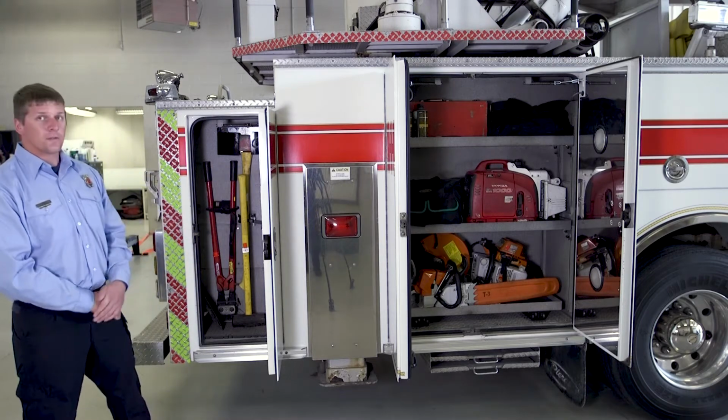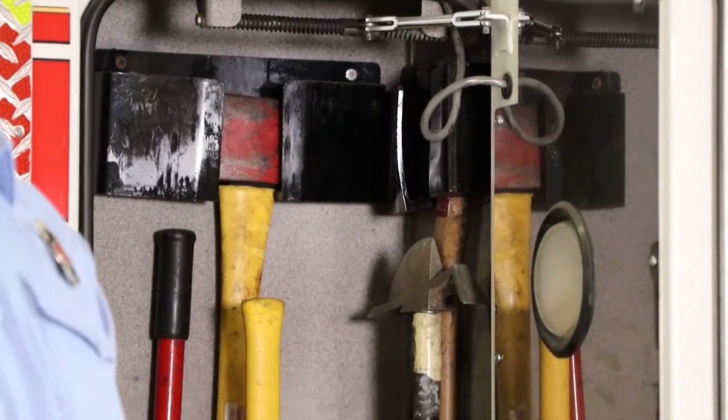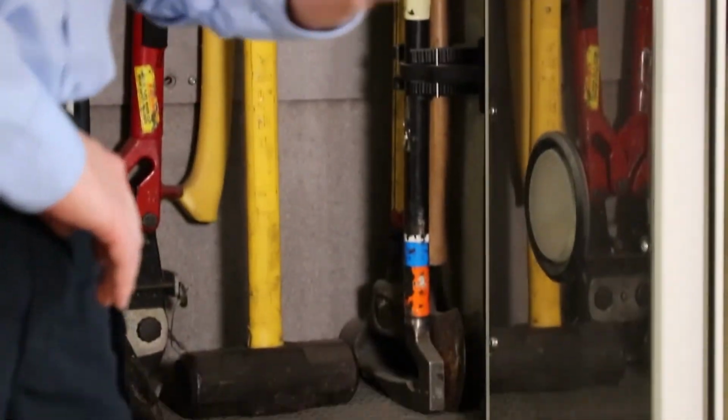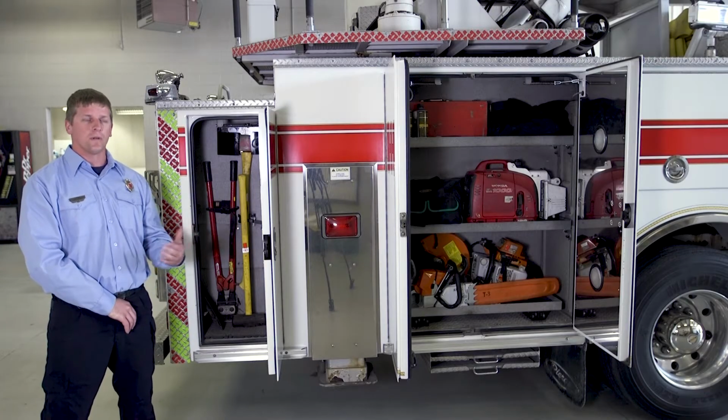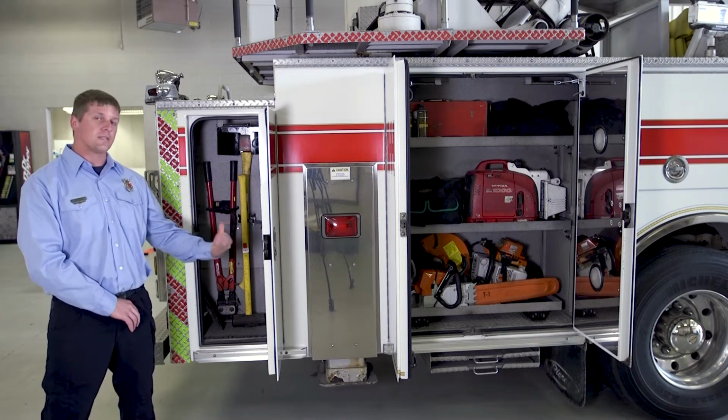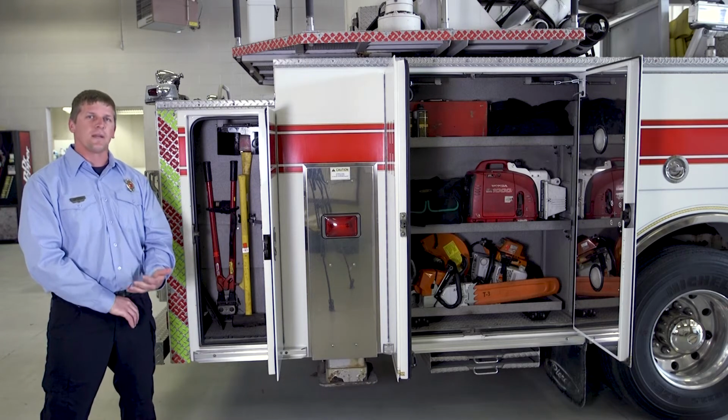And in this compartment on the truck, we have assorted hand tools, which we use for forcible entry, for breaching roof, for ventilation operations, or salvage operations with our hooks and various sledgehammers, just various things that we might need on a fire.